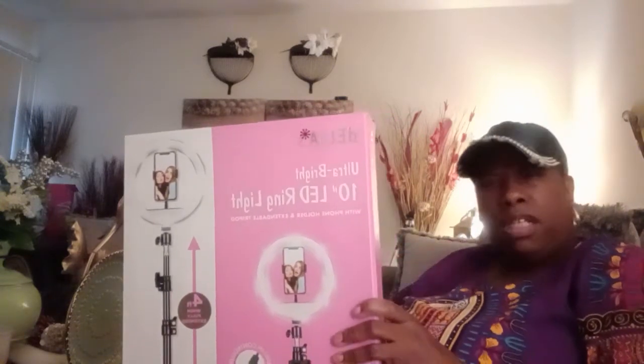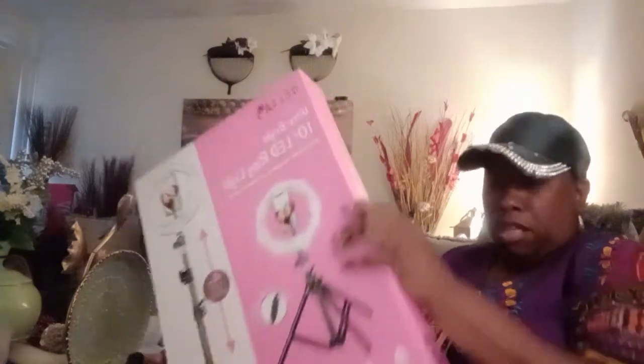I said, and that's a ring light? Because it was like that. Like this. And all I saw was ultra bright 10-inch LED ring light. I said, that's a ring light? I said, let me go see how much it was. I'm thinking it's going to be $29. Even if it was $29, I would have grabbed it because that's decent.